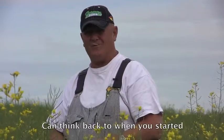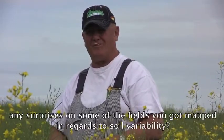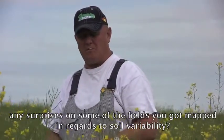If you can think back to when you started, any surprises on some of the fields that you got mapped in regards to soil variability and stuff like that? Oh, very much so. Even on a quarter that's basically level or flat, it was pretty hard to get that around your head. There were so many different soil zones till they mapped it. It's quite the thing.